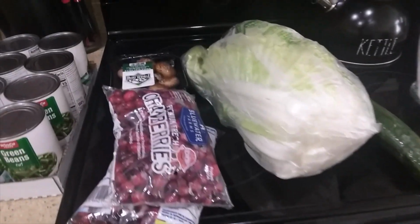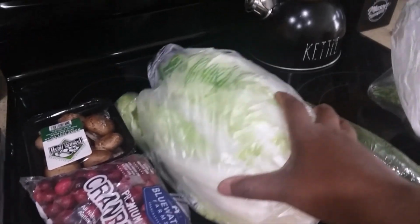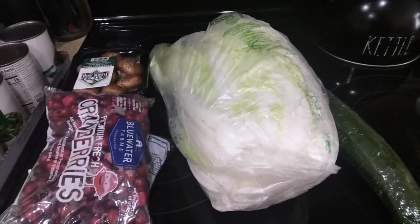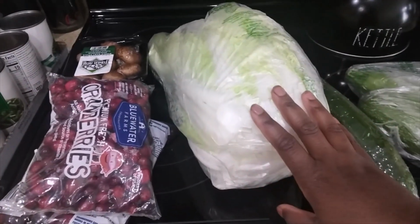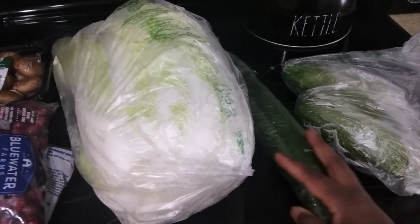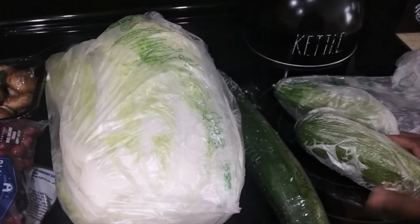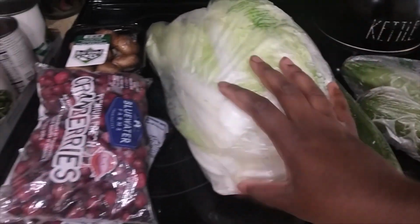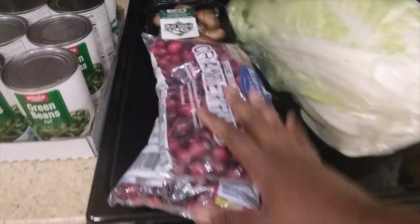So then we also have the fresh stuff, which I almost forgot in my refrigerator, but this one is a Napa cabbage. My garden isn't producing a lot of stuff right now because it's still growing, so we are getting a couple vegetables to go with the vegetables from our freezer. So I have a cucumber, we have some squash, or zucchini. I think this one's a zucchini. And then we have a Napa cabbage, and then we have some cranberries.